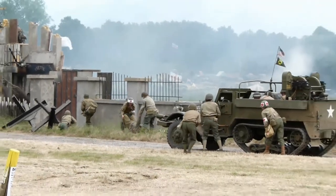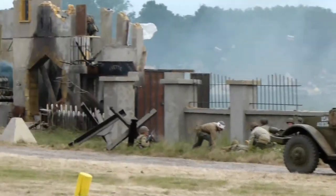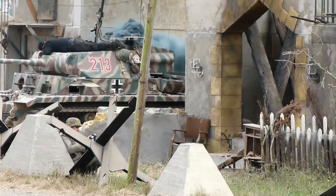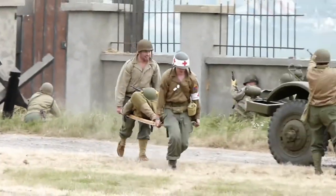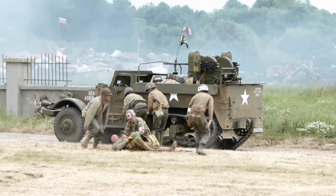Spent rounds. They're going to be laying down some severe fire on this position. So much for just pitching what's in the bank. The medics now taking off the wounded, taking them off the half-track, getting around the danger zone.